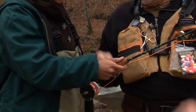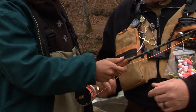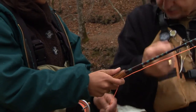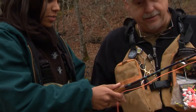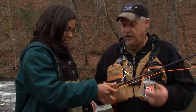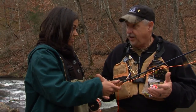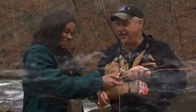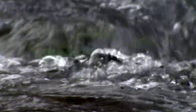And basically, when you want to retrieve it, all you do is pull here with your left hand. Just go ahead and pull it some. And that brings the line in. That's how you retrieve a fish. So it's a very simple technique. It's just that you get excited and then you forget it. But that comes with practice.